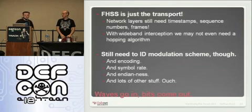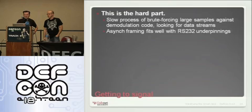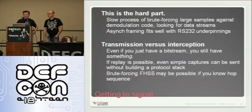There are lots of other things. You've got to identify the encoding, the symbol rate, the endianness. A lot of that will come out of the biggest thing we find, which is using the ICs, and the FCC data helps us a lot to get the right direction. Basically at that point, you just spend a lot of time brute forcing the signal till something comes out that looks accurate. And we're way out of time.